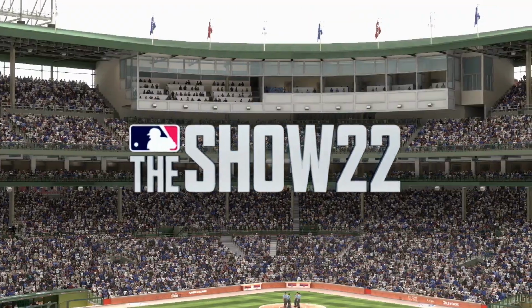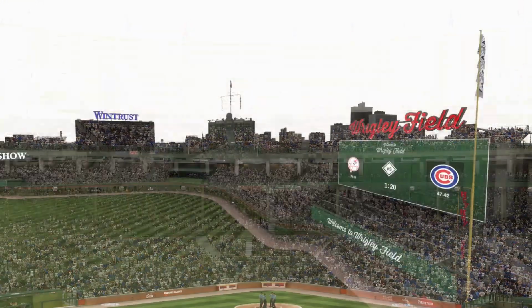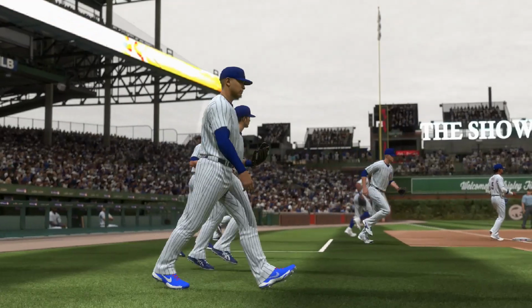And welcome into the ballpark. Happy to have you with us. Today, the finale of this 3-game weekend set. It's the New York Yankees and the Chicago Cubs. First pitch coming your way next.